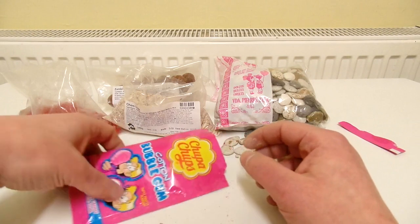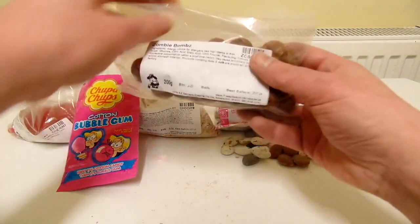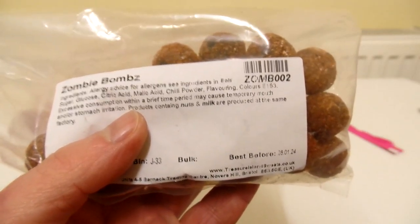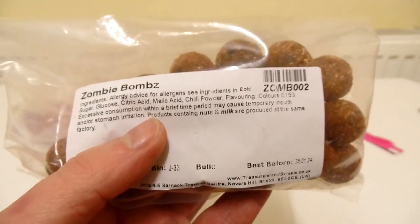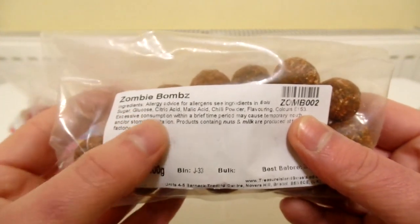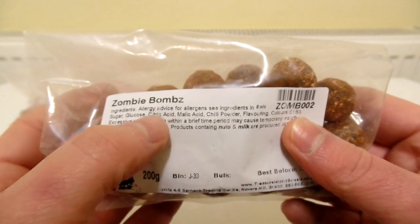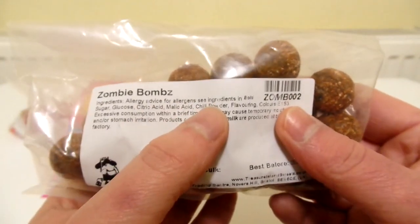So lastly, we have these Zombie Bombz. So on Treasure Island Sweets it says that they are extremely hot and sour. They contain chili and citric acid. We've got citric acid, malic acid, which I've never heard of before, chili powder.